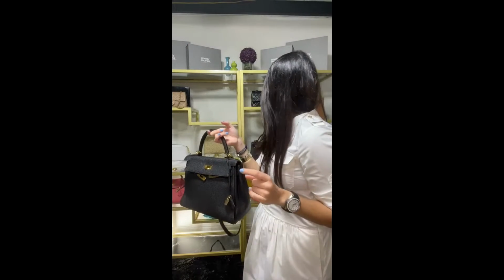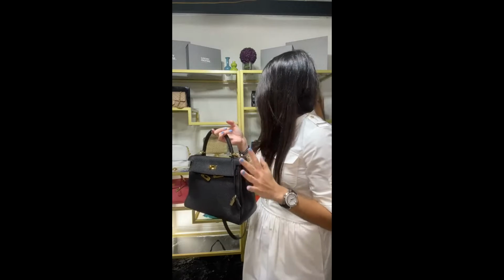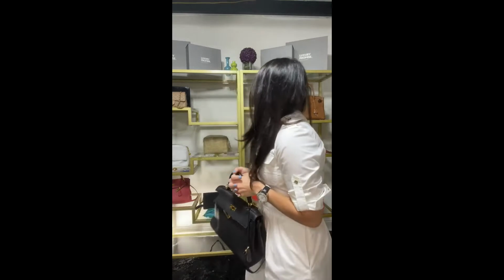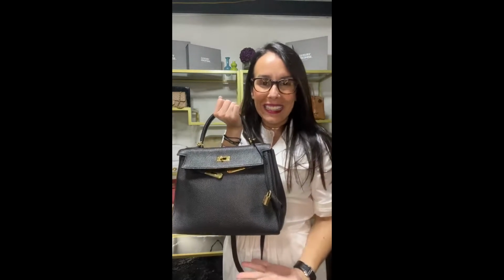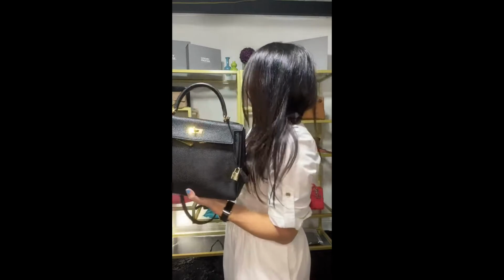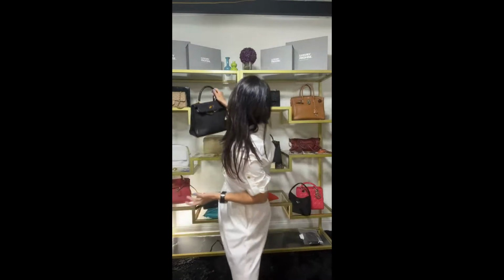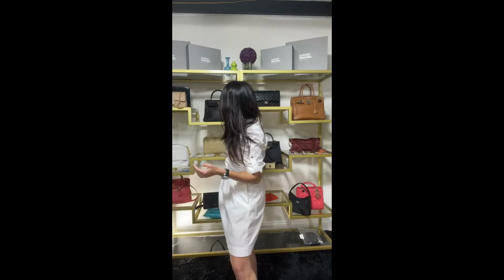And I'm going to show you the other Kelly so you guys can see the difference. I actually have 3 Kellys. You know what? I'm going to show you one Kelly. I'm going to let this one sink in because this is just a dream. Then I'm going to show you a different bag before I go to the other Kellys, and then we can compare all the other Kellys and see which one you guys like the most.